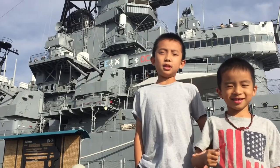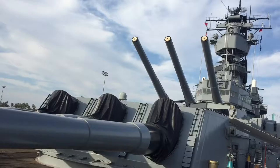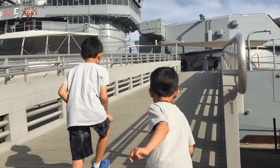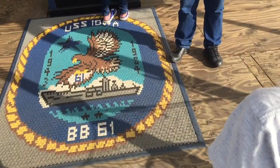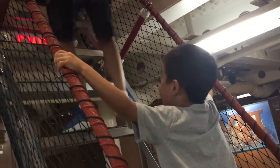Our next stop is the USS Iowa. This is the West Coast's only battleship. It hosted three US presidents during her service as a symbol of democracy. It features six decks of wood and steel and numerous exhibits.